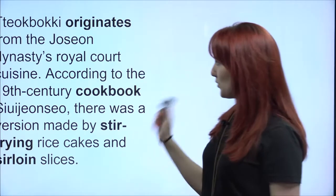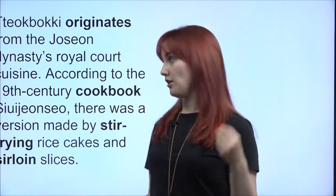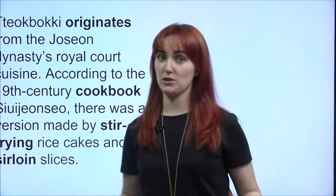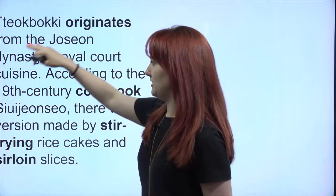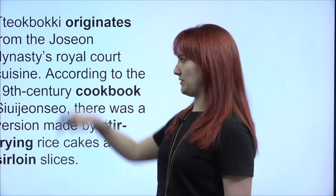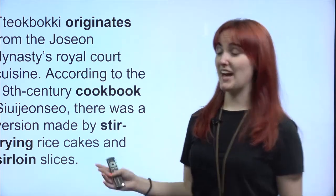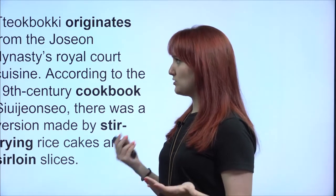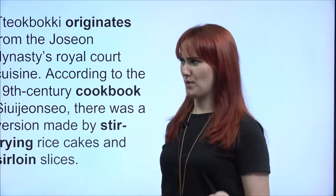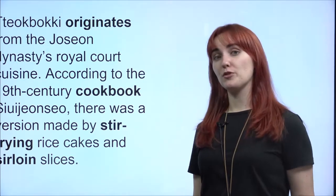So tteokbokki has actually been around for a decently long time. It began during the Joseon dynasty, as part of the Joseon dynasty royal court cuisine. So this is not something that normal people could eat every day. Nowadays, 떡 and 어묵 are really, really cheap. You can buy tteokbokki on the street for maybe 2,000, 3,000 won, which is affordable for most people.